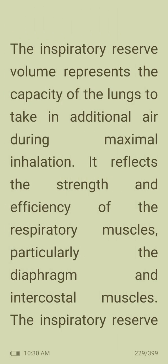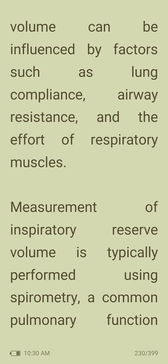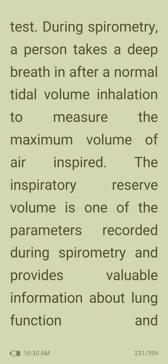The inspiratory reserve volume represents the capacity of the lungs to take in additional air during maximum inhalation. It reflects the strength and efficiency of respiratory muscles, particularly the diaphragm and intercostal muscles. The inspiratory reserve volume can be influenced by factors such as lung compliance, airway resistance, and effort of respiratory muscles. Measurement of inspiratory reserve volume is typically performed using spirometry, a common pulmonary function test.